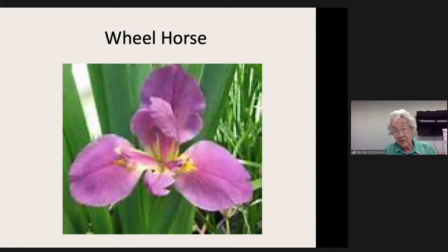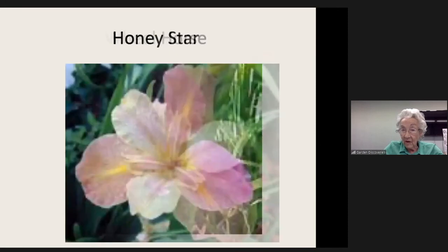What the hybridizer is looking for, they want to have a strong stalk. They want to have a flower that is going to bloom for several days at least. It wants a true color. Many of them like the curled edges. Many of them are looking for a white around the rim of the edge, which I don't think I have one in this, but it is popular. It has a regular colored fall and standards, but there's a rim of white all around the edge.